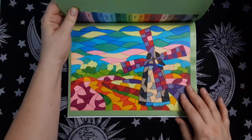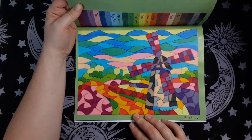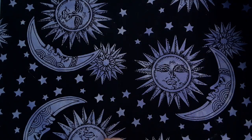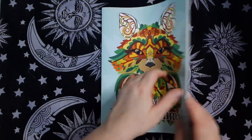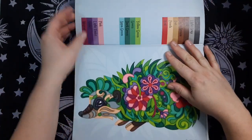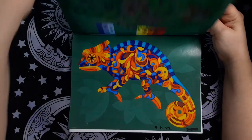I did this one. How bad is that glare? Oh, good. This is by Echidna. I love how those turn out. Echidna pattern animals. And I did this one actually after the hedgehog prompt, and I was kicking myself for not remembering that it was in here.